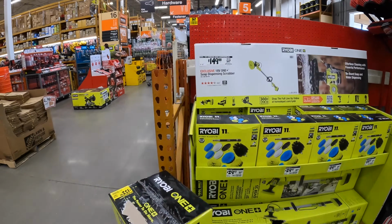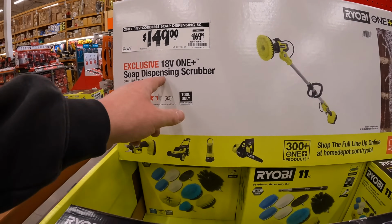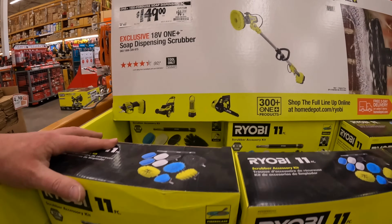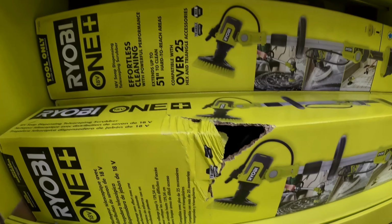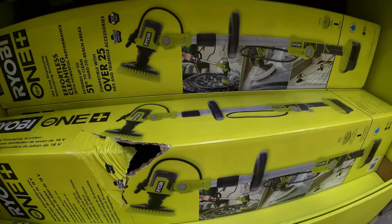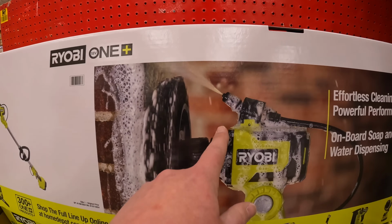They do have for $149, was $169, this soap dispensing scrubber. I have the hand unit, it's fantastic. So not bad, that's how it works.